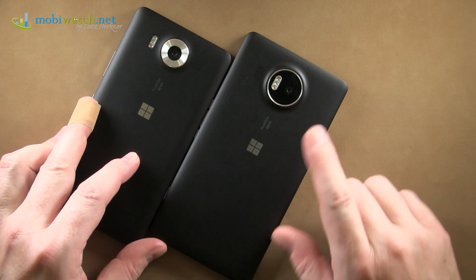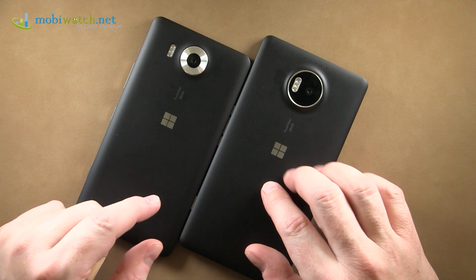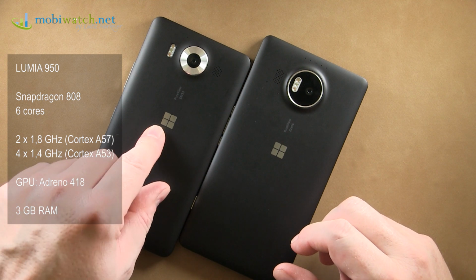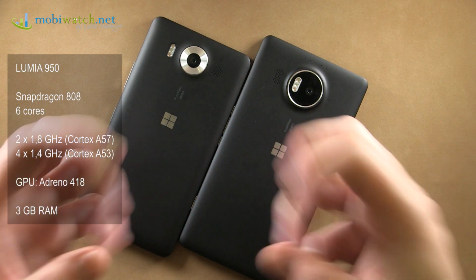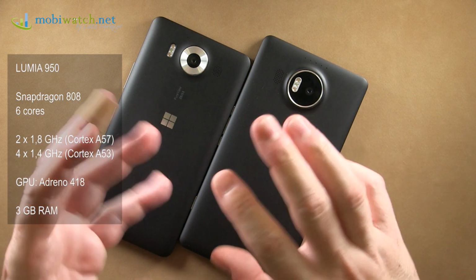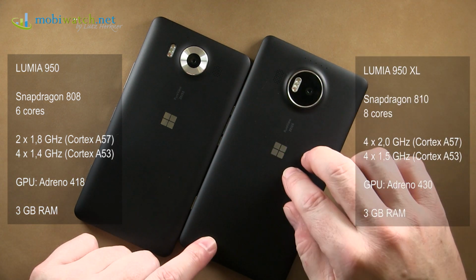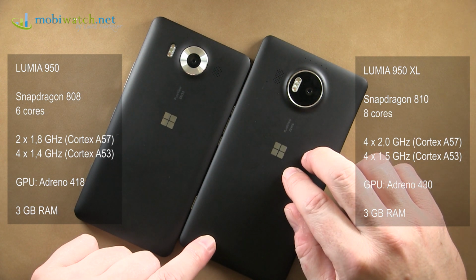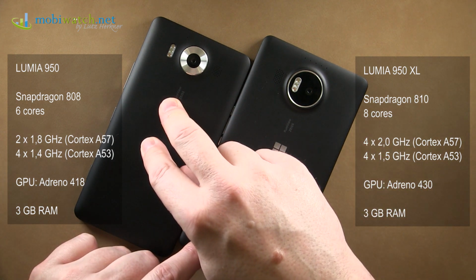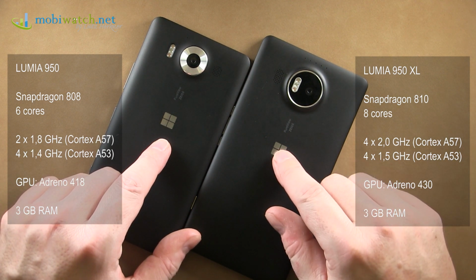And the difference is not only, so don't be misled that this is 6 and this is 8 cores, but especially you have a different architecture, because only 2 of them are Cortex-A57, meaning the very powerful processors, and the other 4 are A53. That's a little bit more for saving power, let me call it like that. And here we have 4 cores of this powerful Cortex A57, so 2, 4, and especially you have 1.8 gigahertz and 2 gigahertz. And the lower ones 1.4 and 1.5 gigahertz.